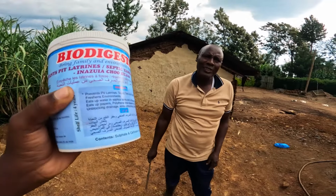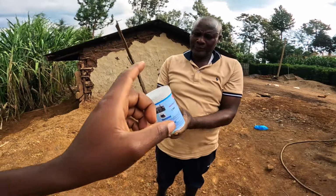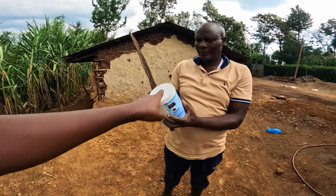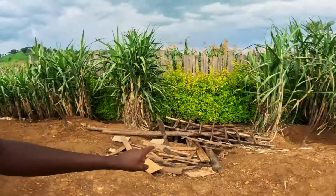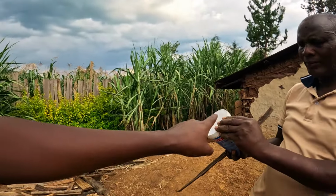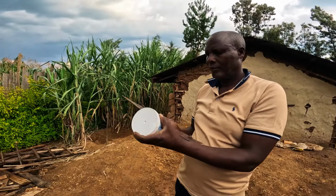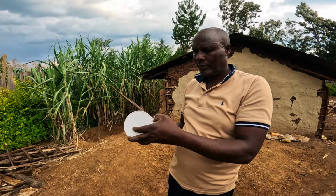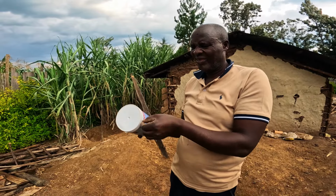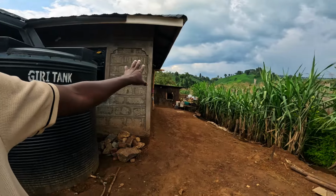Hello, Dad. So basically what we want to do is apply the biodigester enzymes to our biodigester. We were given instruction that you need to mix it with 20 liters of water, and then you just pour it into your biodigester or even your septic tank or your soak pit. So that's what we want to do today, so that officially the house will become functional.